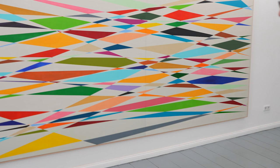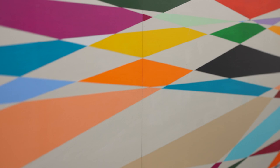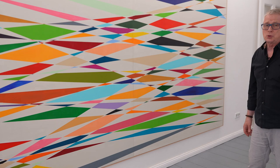As you can see, it has a different design compared to what we have seen before. These are all trapezoids which are connected, so the whole painting is called Trapezium, and it has a subtitle which says Aalener Diptych. Aalen is a city in Germany, and the museum in the city had a very big solo show on Beat on view 2 years ago.